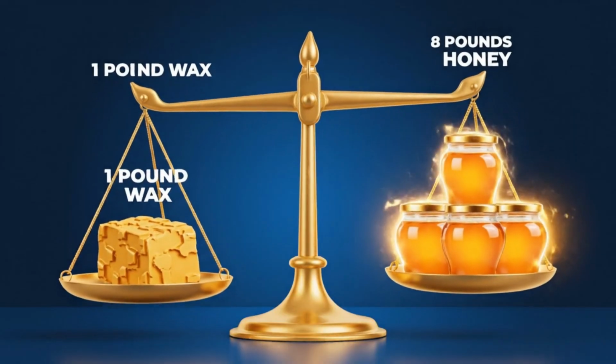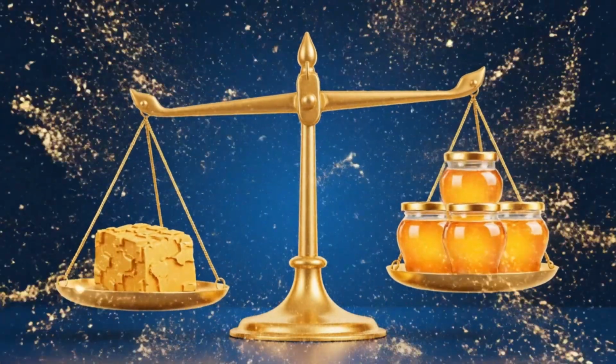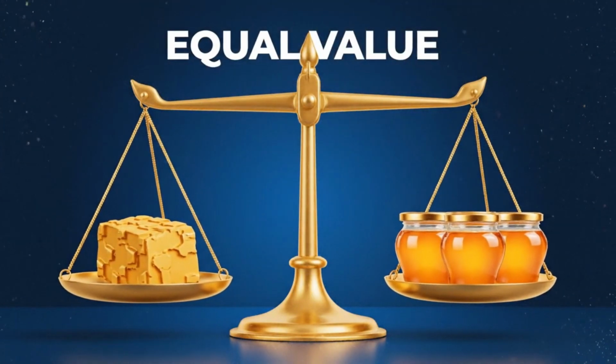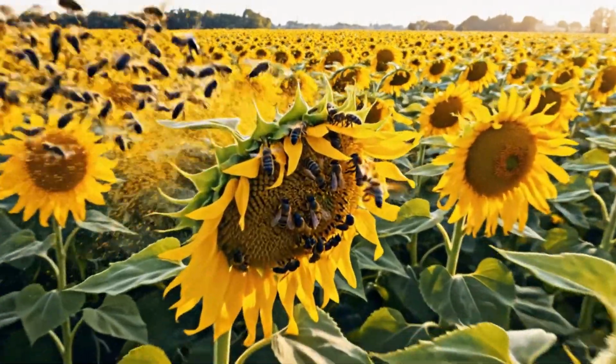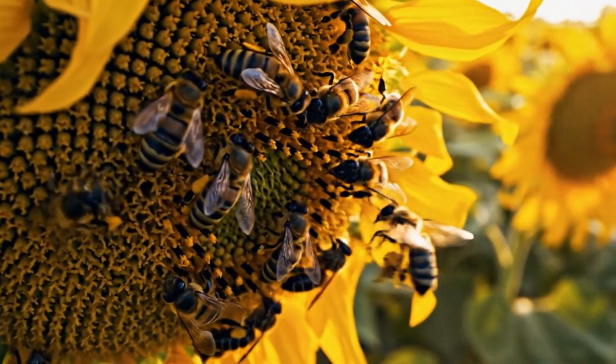For every single pound of wax produced, bees must consume and metabolize approximately 8 pounds of honey, a massive energy cost. Because wax is so expensive to make, the colony cannot afford to waste even a single gram of this building material.